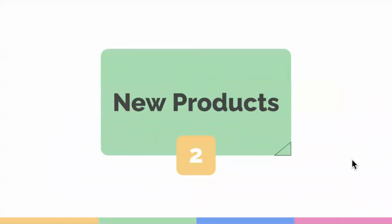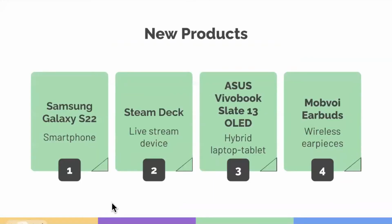So to begin with some new and exciting products. The first one is the Samsung Galaxy S22, which is a new Android smartphone. The second one is a Steam Deck, which is a live streaming device. Next, we have an Asus Vivobook Slate 13 OLED, which is a hybrid laptop tablet. And another one is the Mobvoi earbuds, which are wireless earpieces.